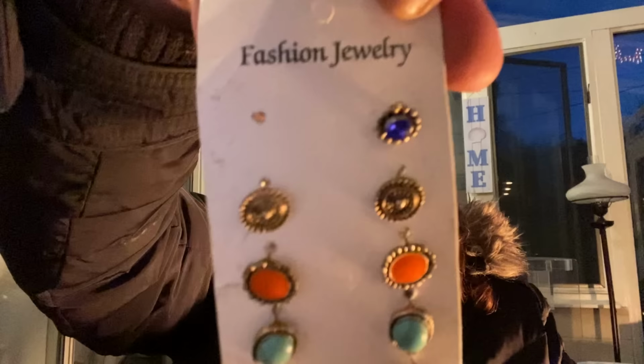This. I would not be surprised if this is actually silver, but I don't think so. Whoa. I don't think so. So it's just a fake metal bangle. These fun earrings, that's just missing one at the top. $2.99. Yes, thrift store, keep doing these bags.